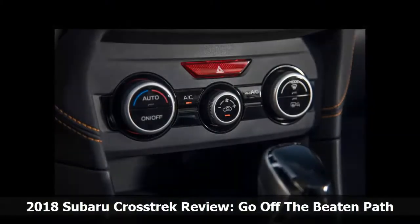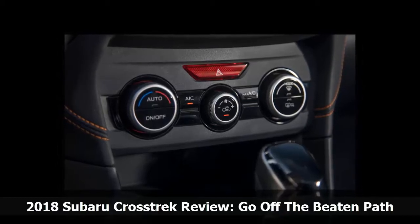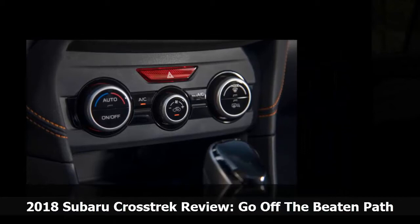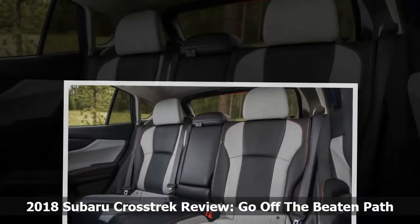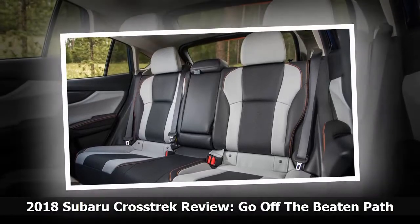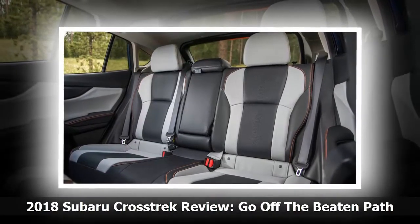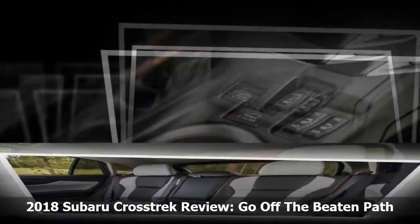Priced right. Not only does this 2.0i premium model come nicely equipped, it does so at a very reasonable price point. As tested, this Crosstrek costs $23,510, which feels like a total bargain. A smaller, dumpier-looking, similarly equipped Chevy Trax costs a few grand more.